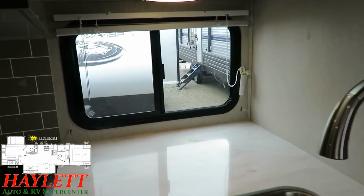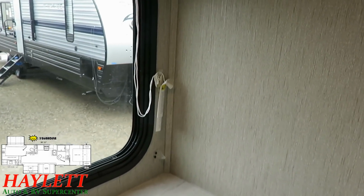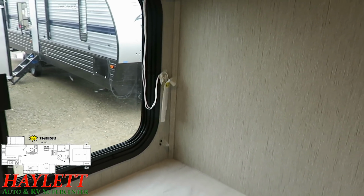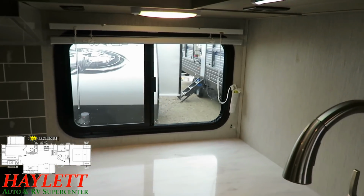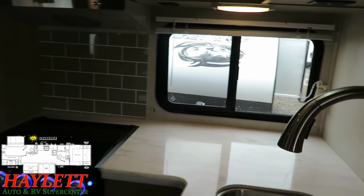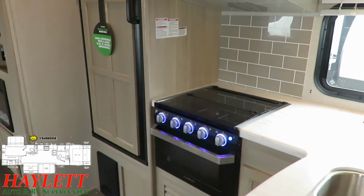And look at the little classic Coachman details. This is old school RVing right here, guys. The little tie down so that that window shade drawstring isn't dragging across the countertop. Coachman's been doing that stuff for years. But it's shocking how they're basically about the only brand still doing it.